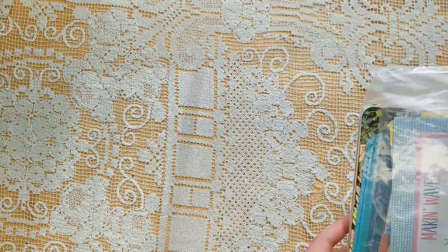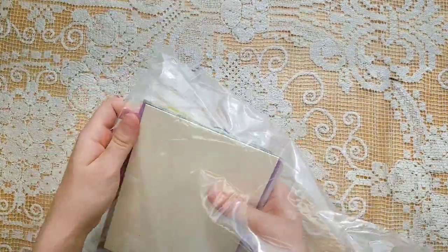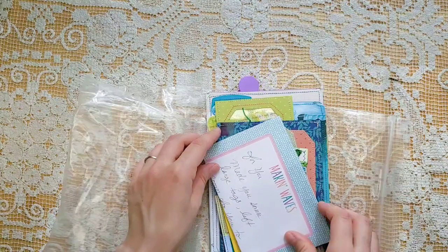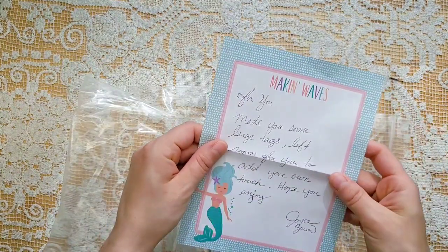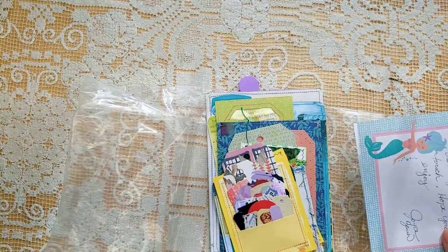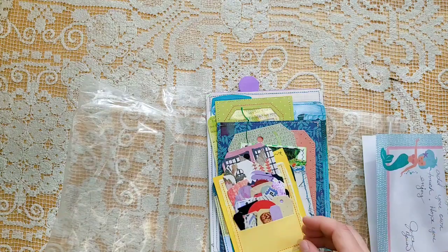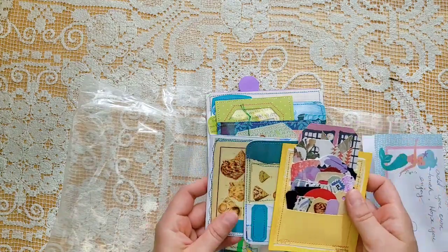And the last, was this? No, this is not a journal. This is for me. She made me something. I don't know who made me something. Who is this? Made you some large tags. This is from Joyce. And I think she did the pirate journals? Yes. Well, thank you so much, Joyce.